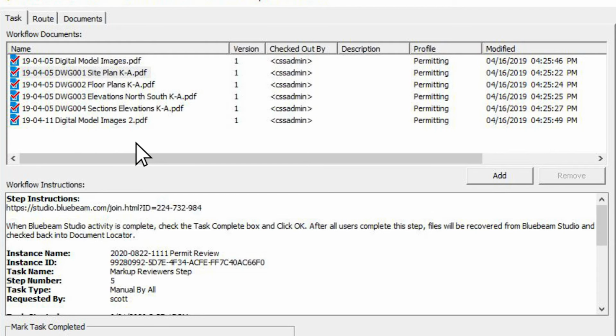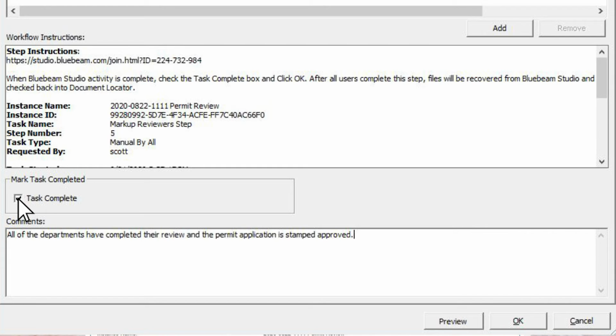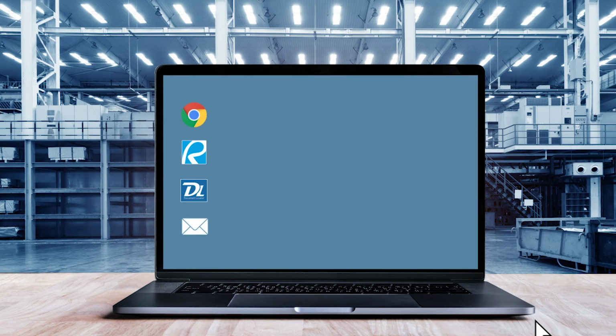The marked up documents are automatically saved in Document Locator as new versions. A history report is generated listing the files and the corresponding markups for a historical audit record, and the Bluebeam session is closed to ensure no additional changes are made and to remove the session from reviewers' accounts.